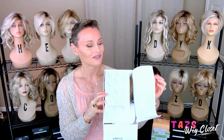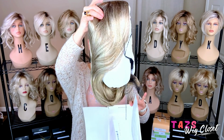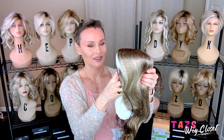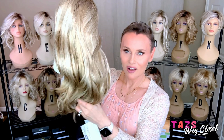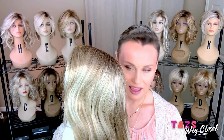This is a part of the Smart Lace collection by Jon Renau. I'm expecting this to have a temple-to-temple lace front and left monofilament side part. They always do a really nice lace front. Packaged with care. All of that waviness tucked up into that net there.